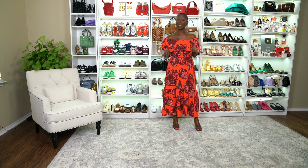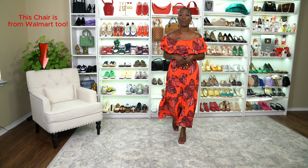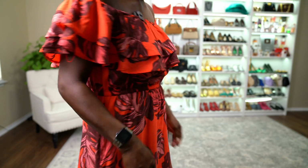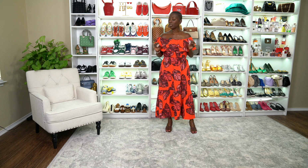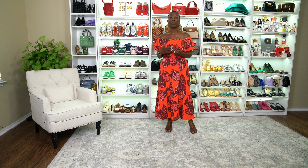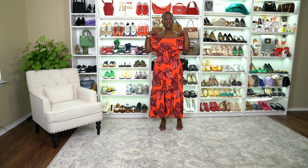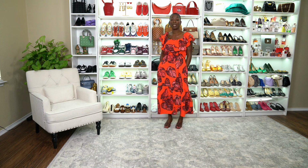It's look number 1, and my outfit of the day. Is she not adorable? Look at the flowers on this. Get close so you can see. It is a beautiful, vibrant orange. It's flowy, it's comfortable, it's very tropical. This is a perfect throw in your bag on vacation look. Now, if you don't like the off the shoulder look, you could pull the sleeves up like so, and it would still look just as cute.